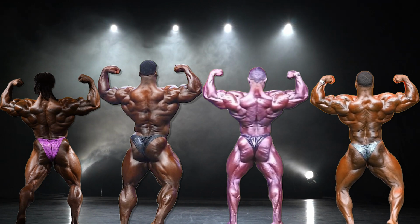Speaking of condition, look at how remarkable Bonac and Behrouz's glutes and hamstrings are when it comes to that thin skin definition. I'm more impressed with Bonac downstairs though, mainly due to his superior outer quad sweep, deeper hamstring grooves, and better calves. I also like Bonac more in the arms, upper, and mid-back, and for that balance.